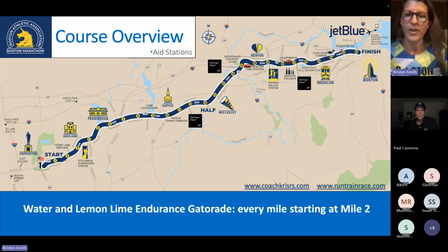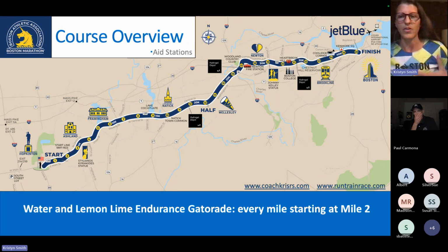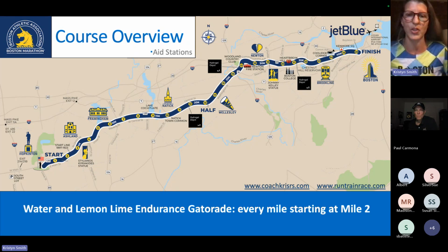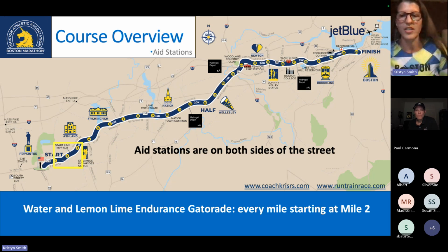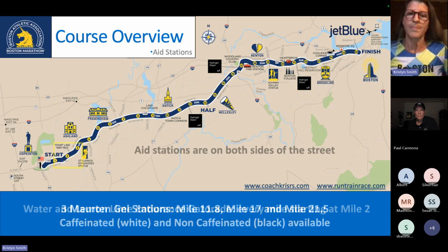There are water and lemon lime endurance Gatorade. It's located at every mile on the course, starting at mile 2. These aid stations are located on both sides of the street. They are long, they are plentiful. Volunteers, there are hundreds of them, thousands of them. You really don't have to worry about not getting water. If you want water, you'll have more than enough opportunity.